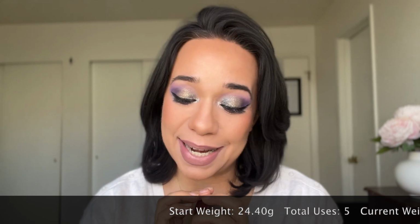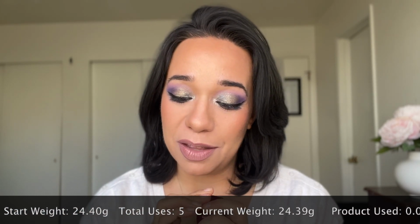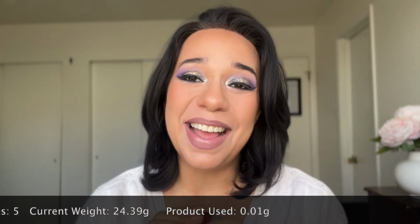And since then I have used it 5 times. It came into the project at 24.40 grams and it is currently sitting at 24.39 grams. So I've used a total of 0.01 grams of product. Honestly, I've used it 5 times. You'd think that it would be more product, but this is such a pretty blush.